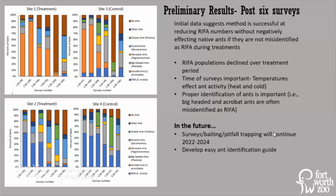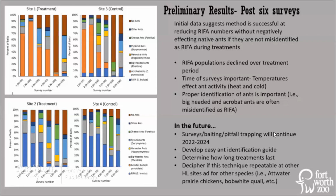So the other key thing that we're going to need to do, obviously, if we're going to do this anywhere other than our site, is develop an easy ant identification guide for anyone that's going to be applying bait for these fire ants. And then determine how long the baiting treatments will last. Obviously, the less treatments we have to do, the better. I think everybody would prefer that from a resource perspective, because it does take a lot of resources. So that's something that we've identified as being important. And then decipher if this technique is repeatable at other locations and for other species.